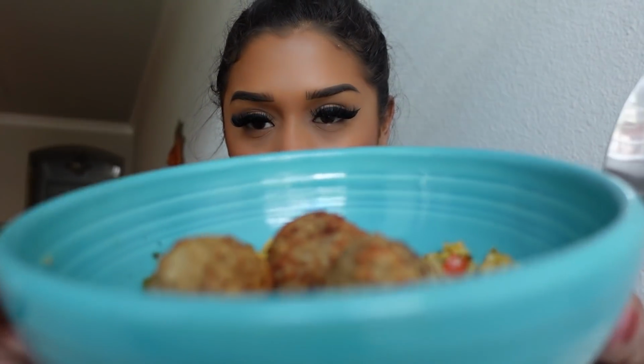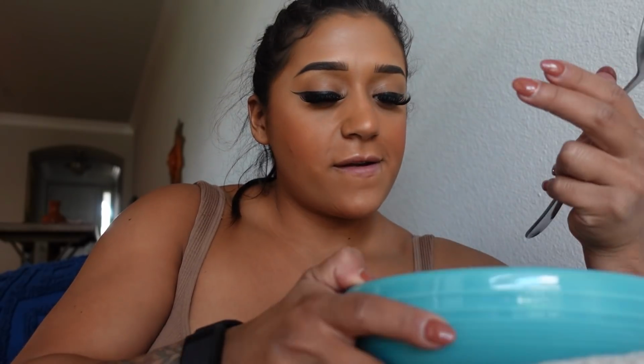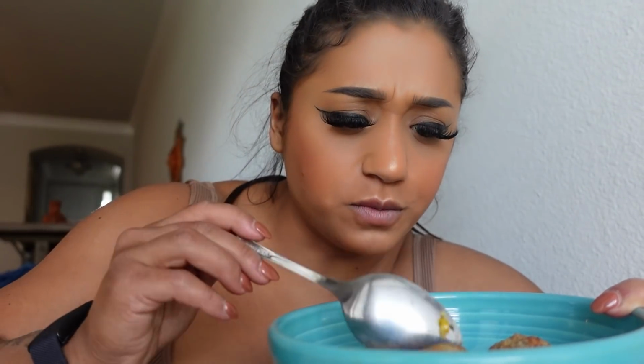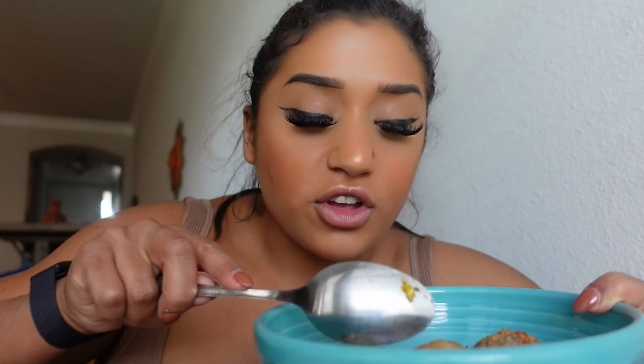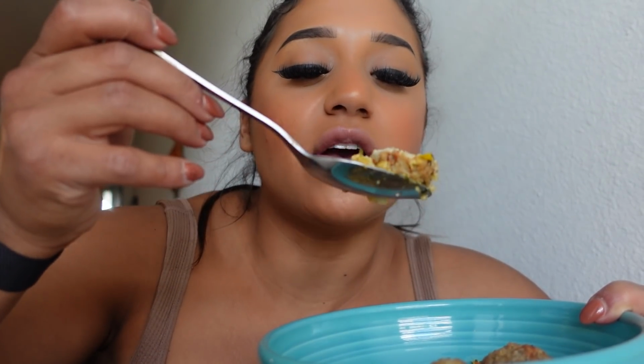So first we are going to try the meatball and cauliflower. And I mixed a little bit of regular rice in with it. Ooh. First, I'm just gonna try the meatball by itself. Vision, you cannot have any of this. So the first taste of the meatball is not that good. And then once you actually chew it, it tastes really good. Now I'm gonna try it with the cauliflower rice.